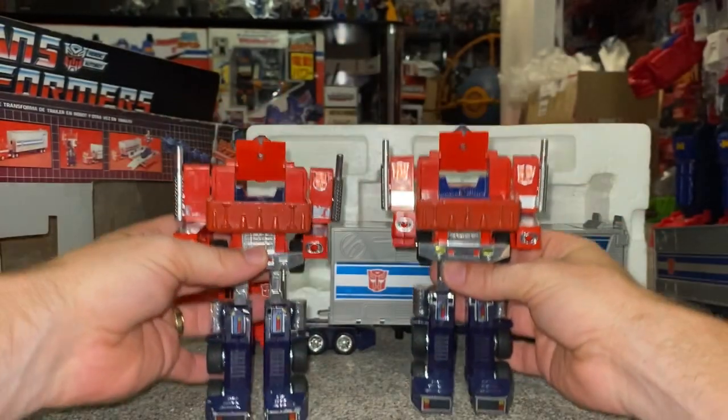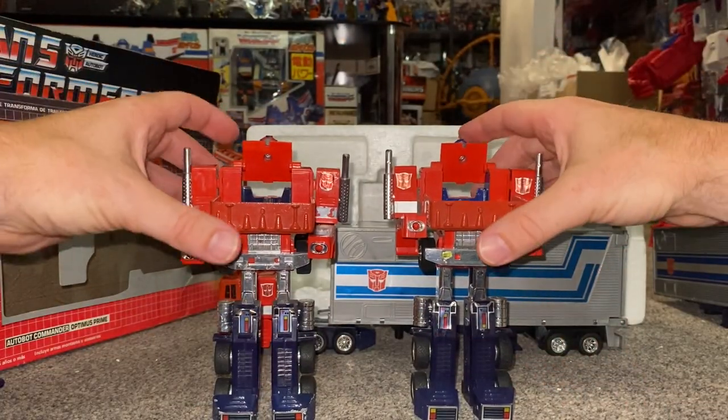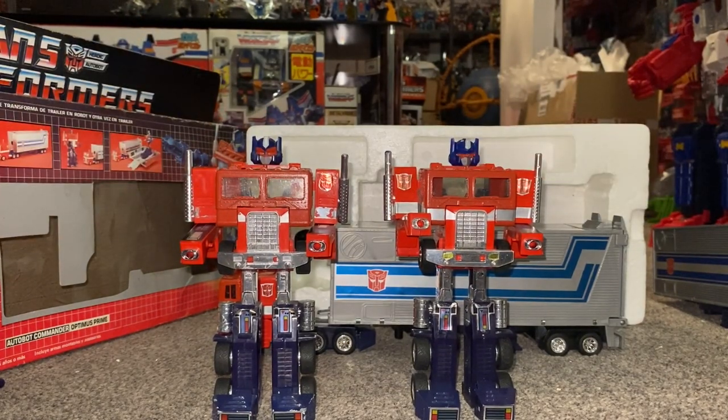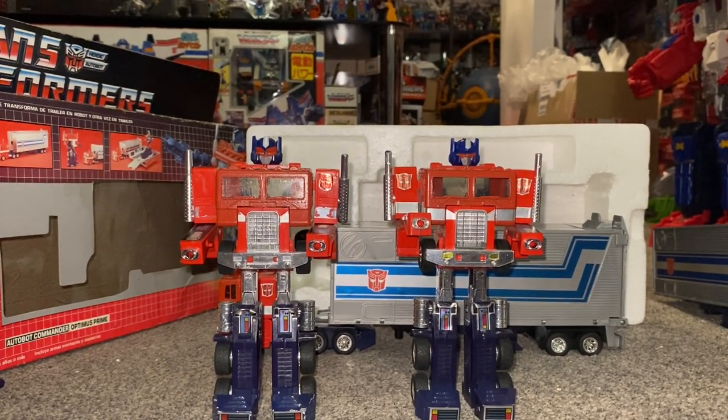So they had, do you know what? I've got no idea what was going on in their factories. I used to work in factories and I think their quality control was literally out of the window. So there you go. That is the three known variants, I believe, of the Mexican Transformers.